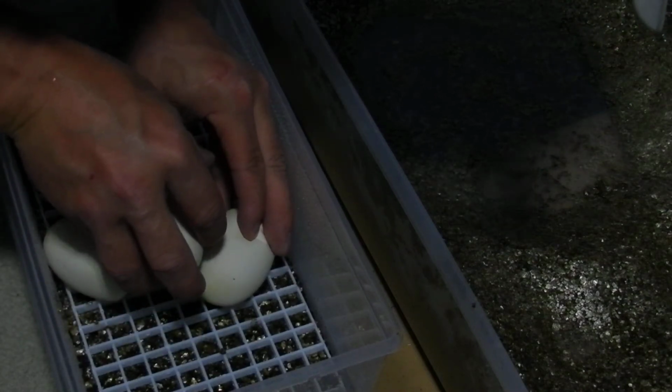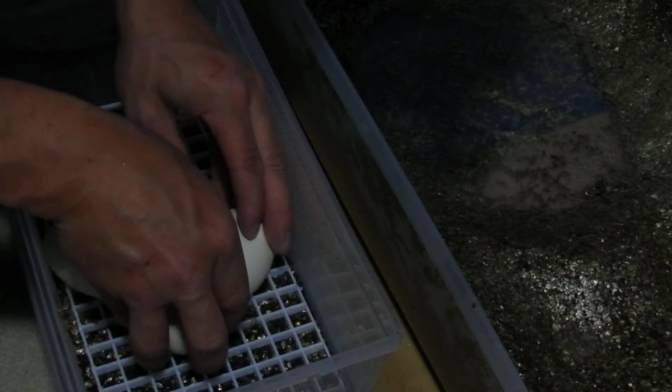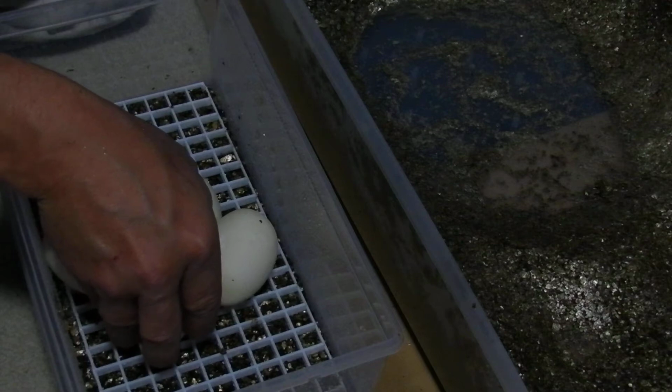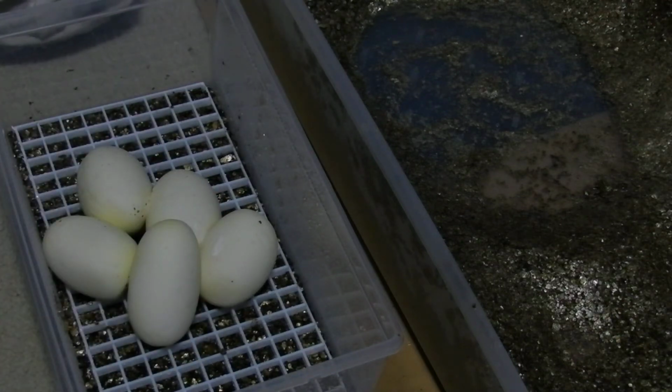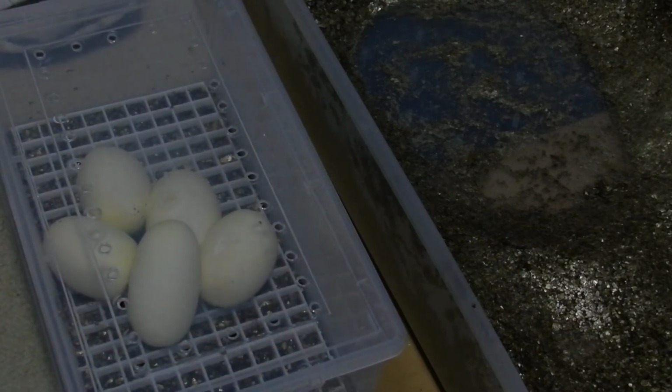Haven't really rotated that egg at all too much, but we want to keep it on kind of that same angle that it was on. There. So that's how they're going to sit. So that's 9 good het pied to het pied eggs. Let's see how many pies we're going to get out of this. Hopefully we'll have another video for you here in a few days.